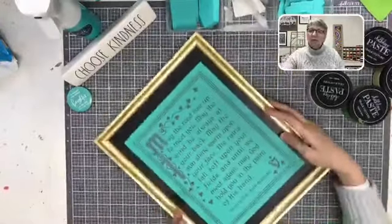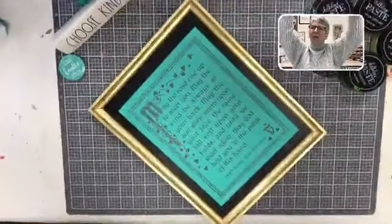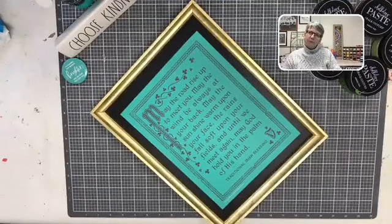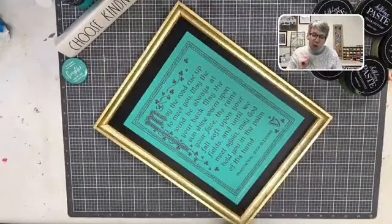It is reusable, so I can use this over and over and over again. I can create all kinds of beautiful different things, and I think it would make a beautiful pillow. I think it's too many words for a tea towel, but I think it would make a really pretty pillow for our Irish peeps. So we're going to get started.